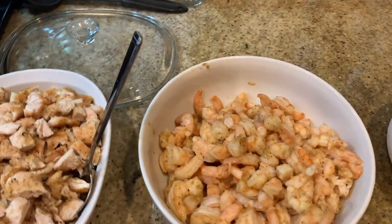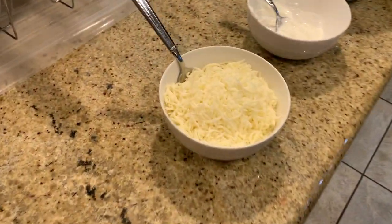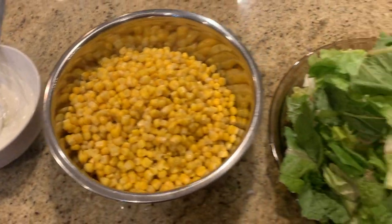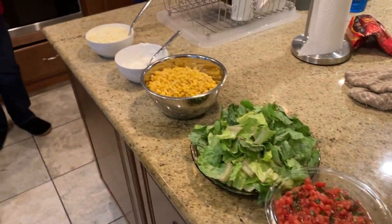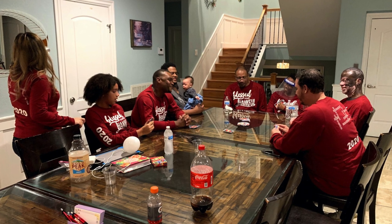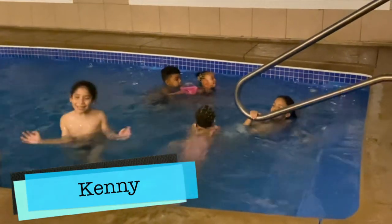So we have Chipotle bowls, right, Maria? Yes, ma'am. All right, and here go the sides. I mean, the things that go on top. And you guys, our cousin, the other Maria, not the one you just saw, she made these deviled eggs. And they are so good. Deviled eggs with shrimp. Once again, it's a Uno night. And a pool night for the kitty crew.